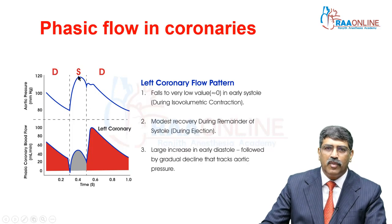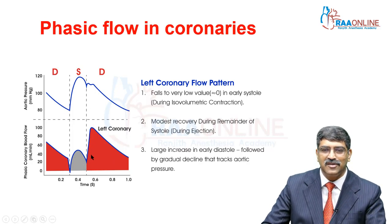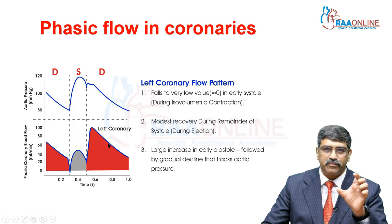Coming to the phasic flow. Okay, this is the normal aortic pressure line. Here, this is the x-axis is the aortic pressure and y-axis is the cardiac cycle, which shows the systole, and this is the systole. The dotted line is the systole and this is the diastole. Here you can see the coronary blood flow is hardly 40 ml in the systole, but increased to 100 ml in the diastole. So, your coronary receives blood flow in the diastole.